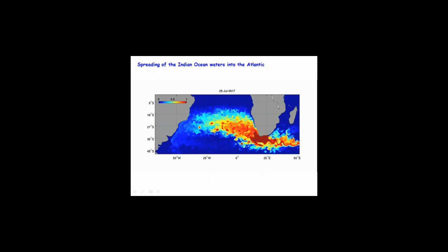So we've been discussing this with Matano, and obviously there is no water going to the north, so 0 to 500 meters is not a good one. We have to do it again, including the intermediate water. That means it has to go deeper. It has to go to 700 or 1,000 meters. But this is the kind of thing we're trying to do now.